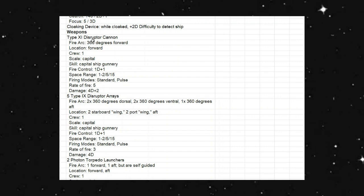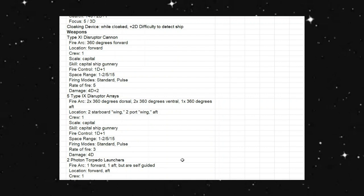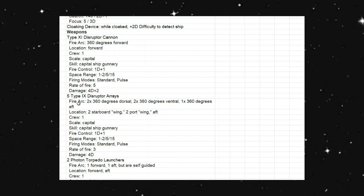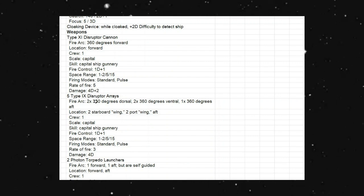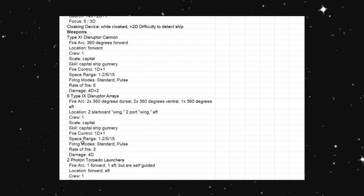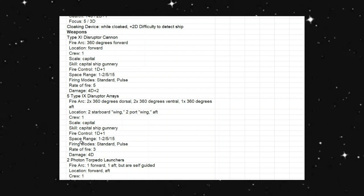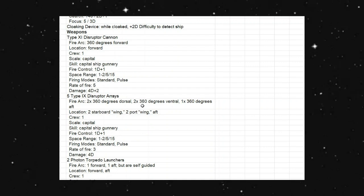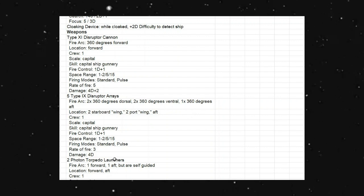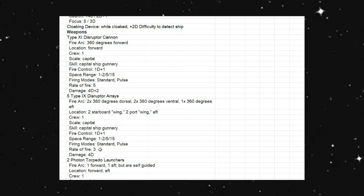Now remember, we had 6 before that were doing, I think it was like a 2D plus 2 damage before. And our fire rate actually went up on just the standard disruptor arrays. So that means that we could still do 15 shots for the most part. I'd give it to someone, seeing that, hey, we have 360 degrees, dorsal, ventral, aft, at least 4 shots. So that'd be 12 shots at 4D damage. Okay, let's see.